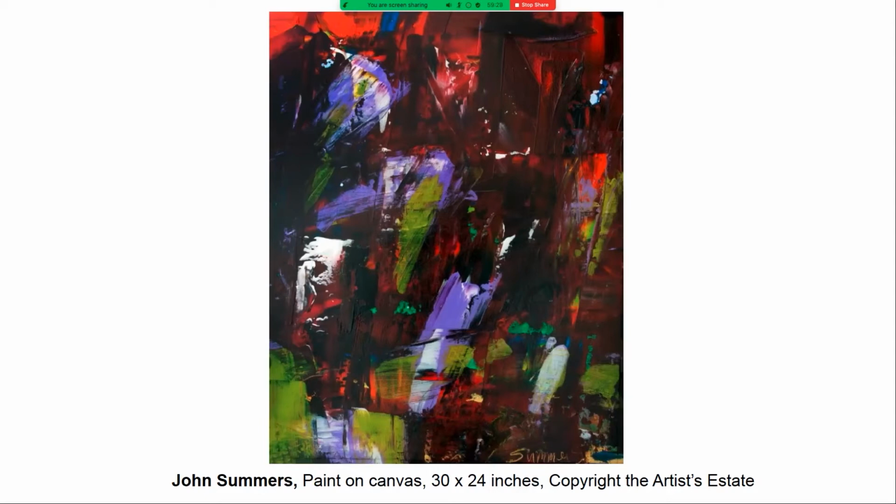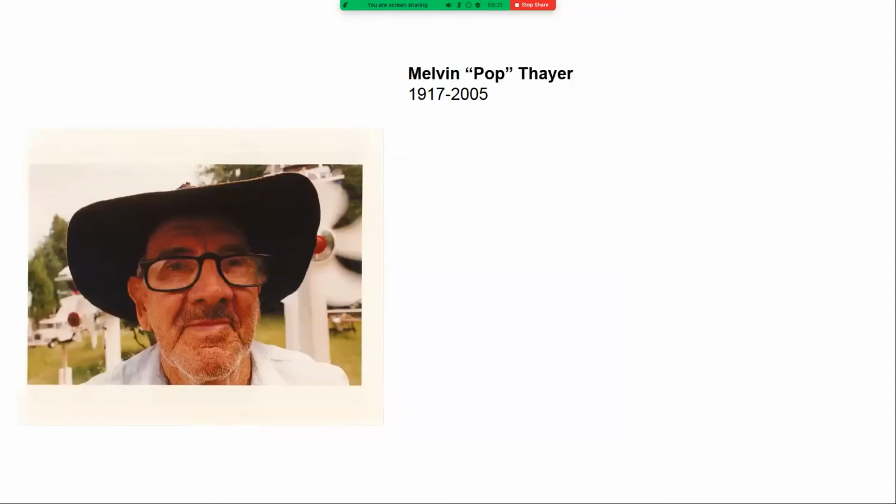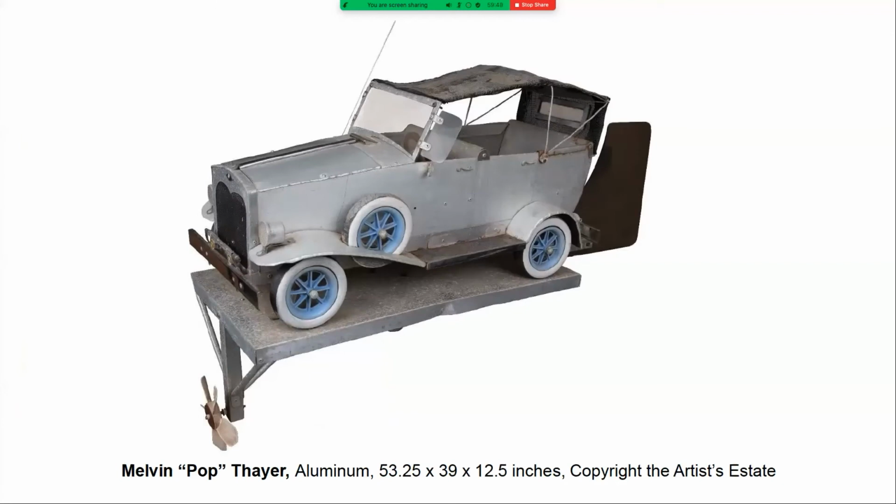They have a real nice surface and presence to them. Great field paintings. Melvin Pop Thayer lived on Highway 17, Central Florida, between St. Augustine and Orlando. A two-lane highway, used to be the substitute for US 1. And he made these whirligigs. They're rather large. They're on posts. They blow in the wind. Some of them are very complicated, and they have cranks and shafts that move parts of them around.